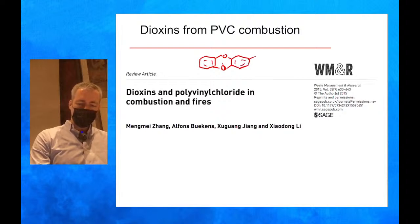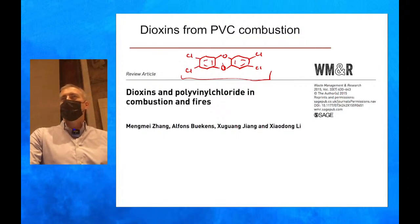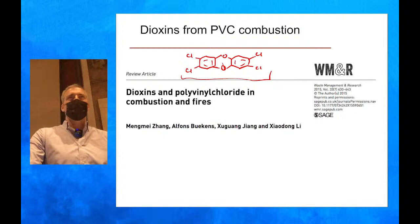These are benzene rings. If you have a chlorine and a chlorine and a chlorine and a chlorine, this molecule is the most toxic chemical that's a synthetic chemical made by people. What's the most toxic natural chemical? Who remembers this one?